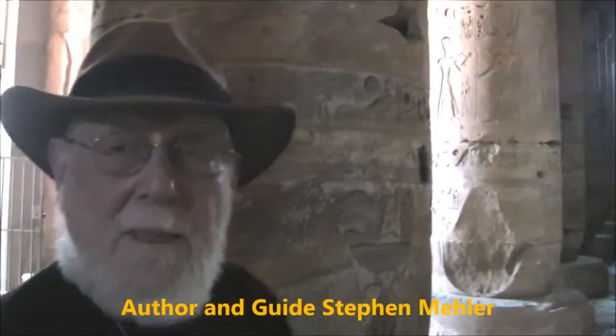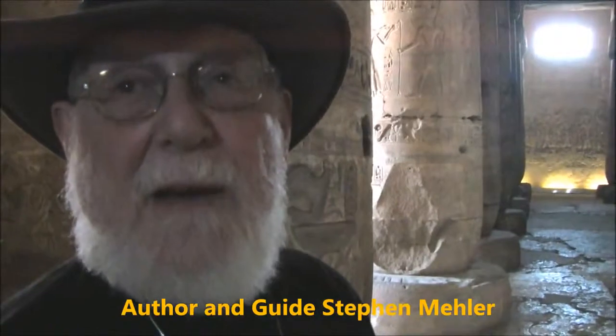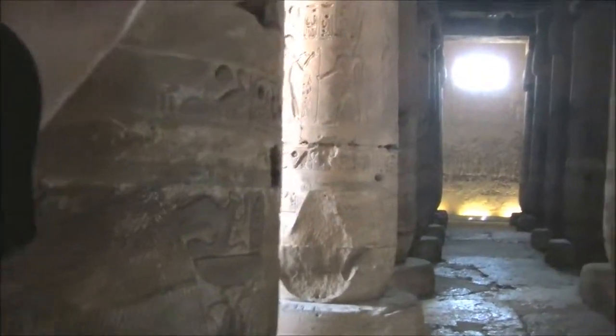Okay, this is in the Temple of Osiris at Abydos, and we're now going to talk about the world-famous glyphs that have been found here that some people think are helicopters, submarines, etc. Up on the upper wall, up there.